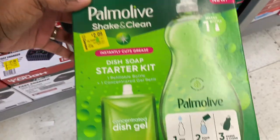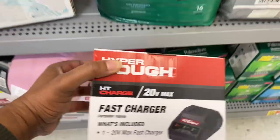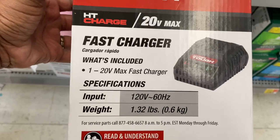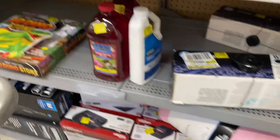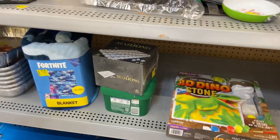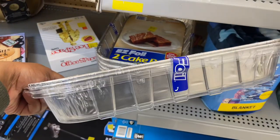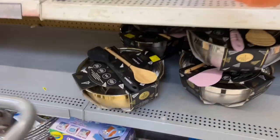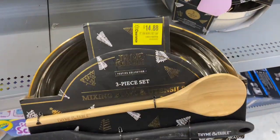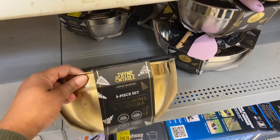$2.09 for the Palmolive. If this is the dish soap starter kit, $21, down from $34.72. This is a fast charger. $3.72. This is for a 2-pack with the lids. Not a lot, but that's okay. We'll still look. $14.88 for this mix and bowl set. 3-piece. This is around for Christmas time and table.